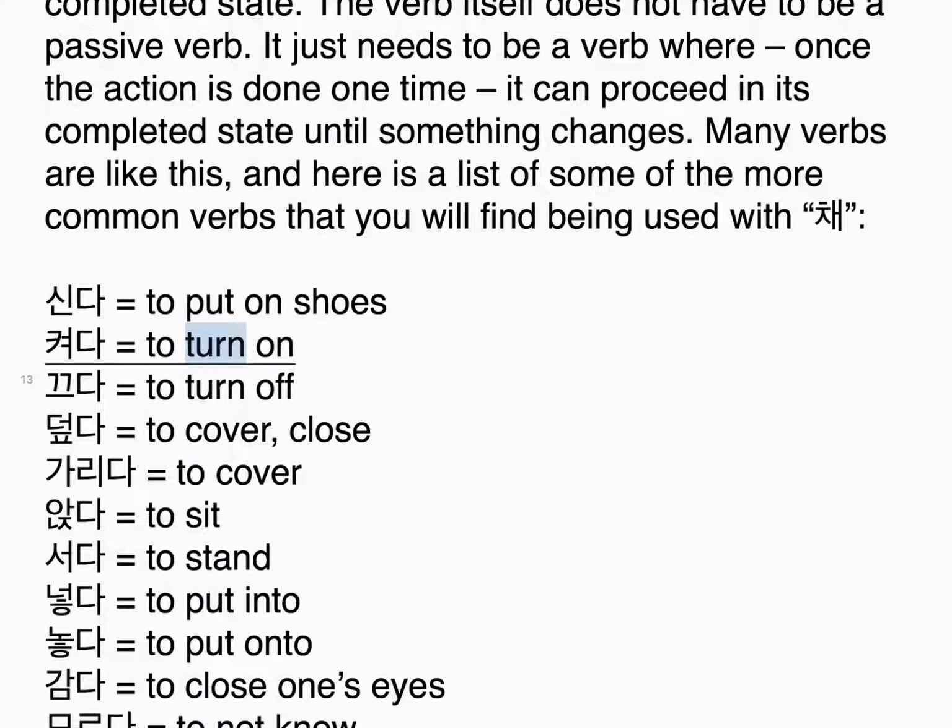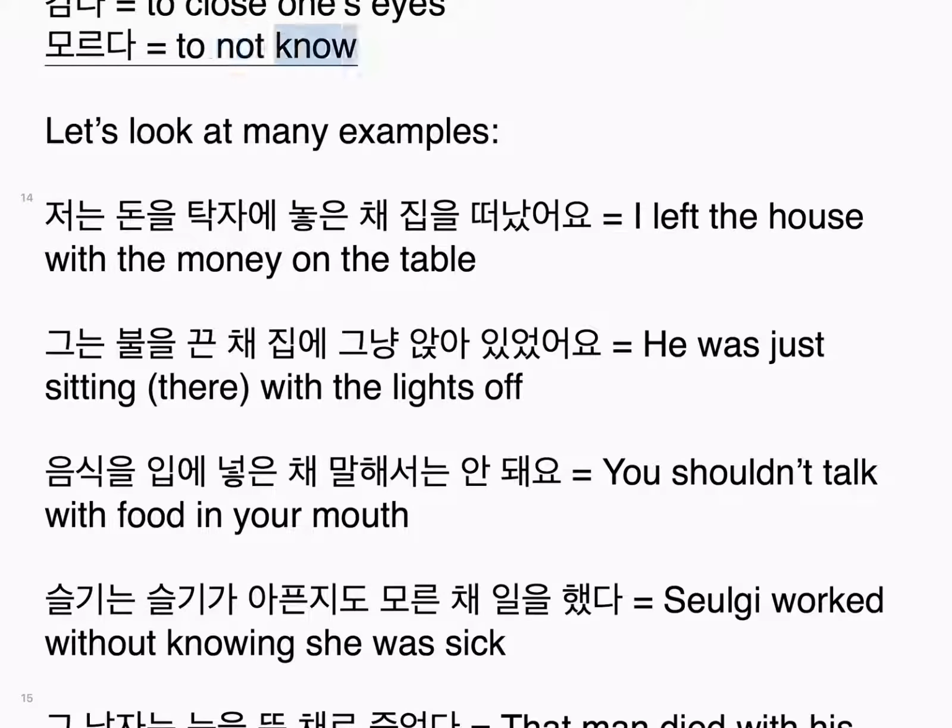켜다, to turn on. 끄다, to turn off. 덮다, to cover, close. 가리다, to cover. 앉다, to sit. 서다, to stand. 넣다, to put into. 놓다, to put onto. 감다, to close one's eyes. 모르다, to not know. Let's look at many examples.